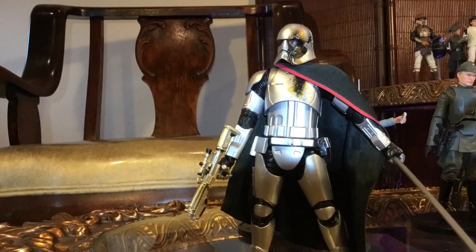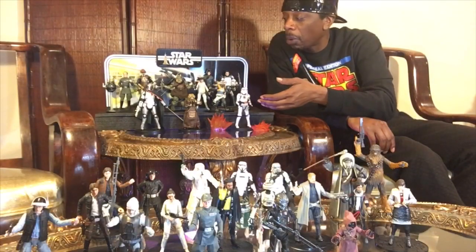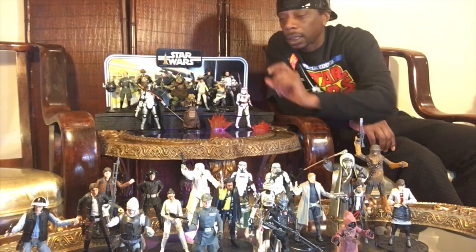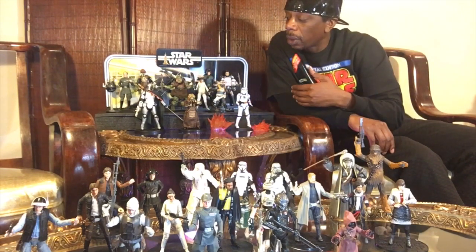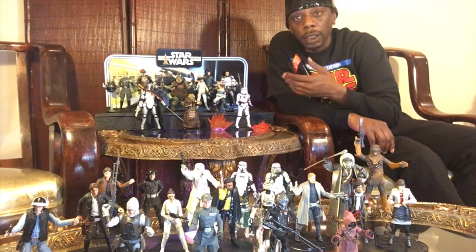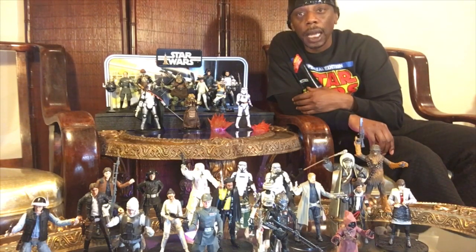The gun, the pike, just an excellent job. But again, from an accessory standpoint, you get the gun, the pike, the small pike, and then of course you also get the nice weathering with this particular figure. So that is why she was my number 8 choice for 2018.